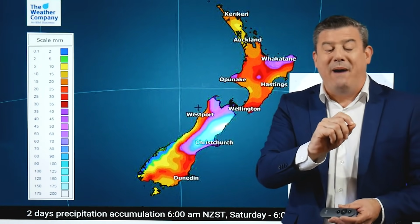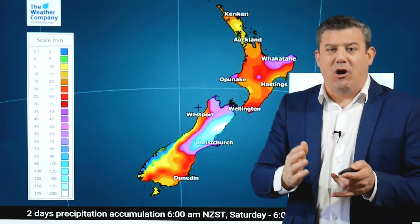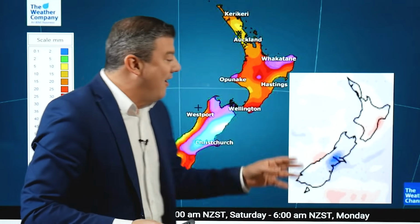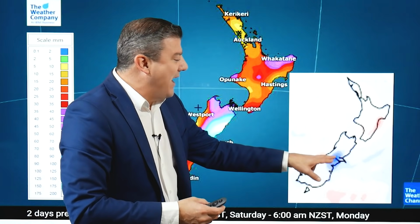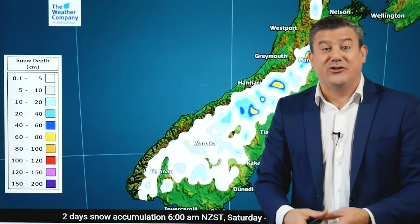Now the tricky part is locking in exactly where. I just showed you those little eddies up in the atmosphere which could control that rainfall. So this area here up around Kaikoura, North Canterbury, that could be the area that gets the most of the rain. But this other map over here is from GFS out of America. Similar thinking, but they're putting the heavy rain a little bit further down into central Canterbury. So there is wiggle room in this forecast is what I'm trying to say with that, but we do expect some heavy rain to come into the east, and with the cold air that will fall as snow.